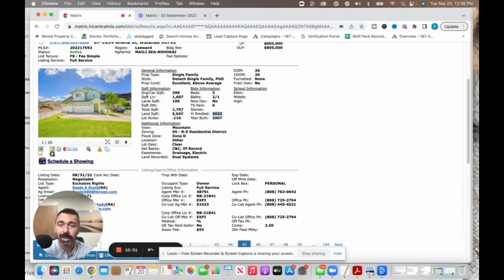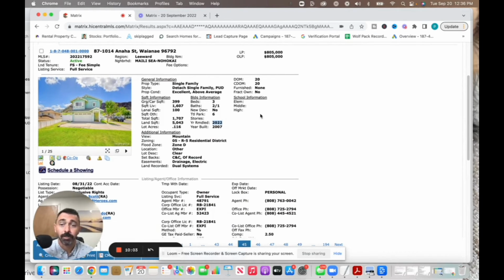1,600 square feet, 5,000 square foot lot, listed at $805,000 for a single family home, guys. The median sales price is $1.1 million plus, and you're getting a 3-bedroom, 2.5 bath, 1,600 square foot with a yard. And again, this is in a nice area on the west side, Sea Country. So anyways, that pretty much wraps it up. Those are what you can get on different sides of the island.